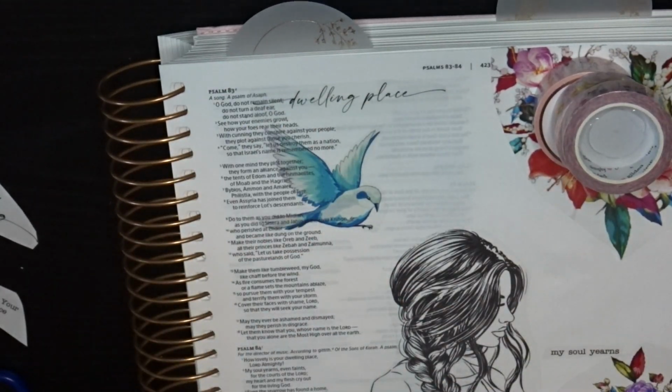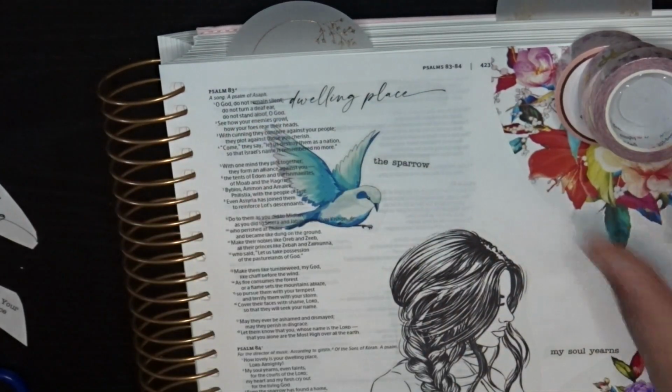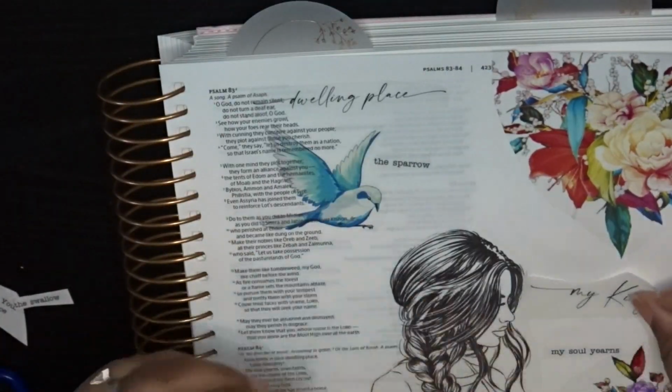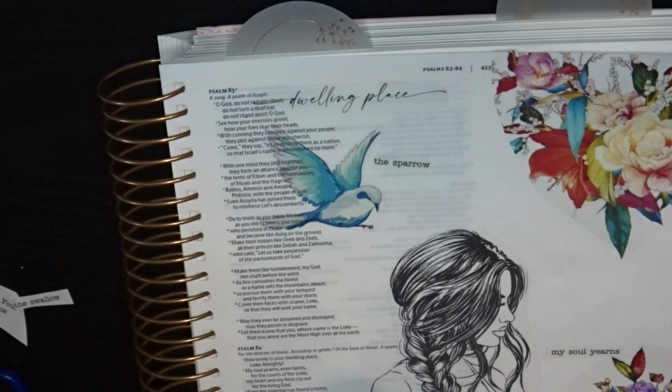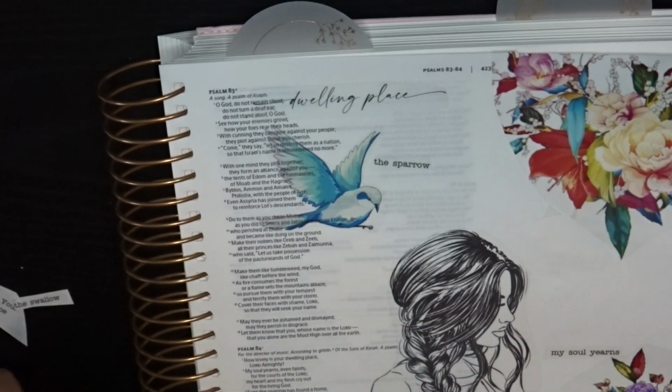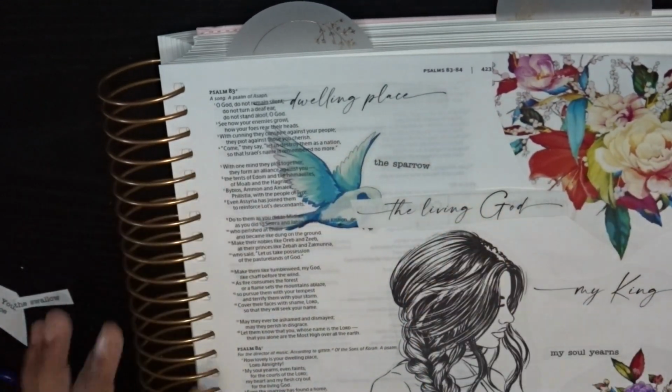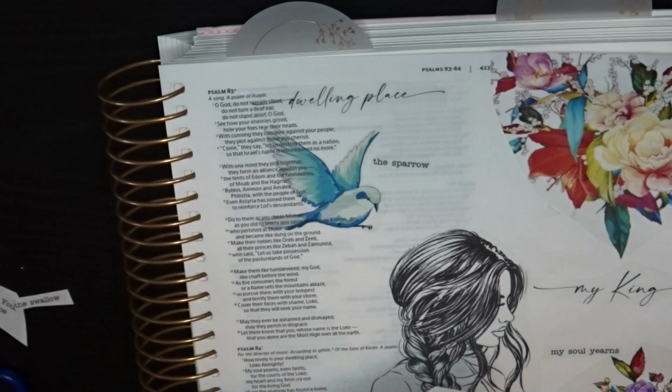I think that's the sparrow. That bird is so pretty, drawing nearer to me. And then my king, talking about God as my king. And then I will lay down how lovely is your dwelling place.